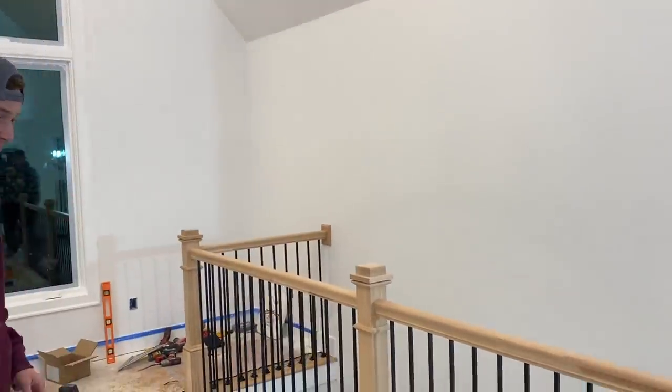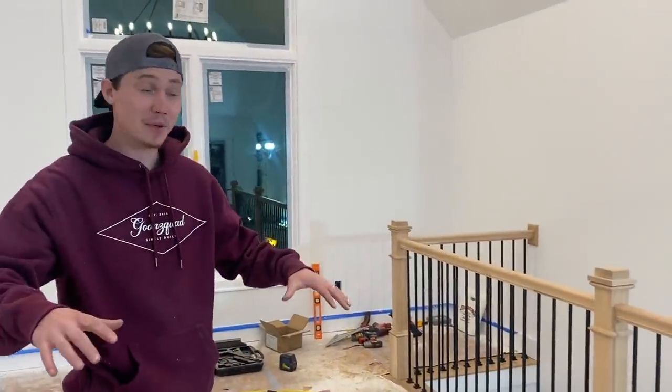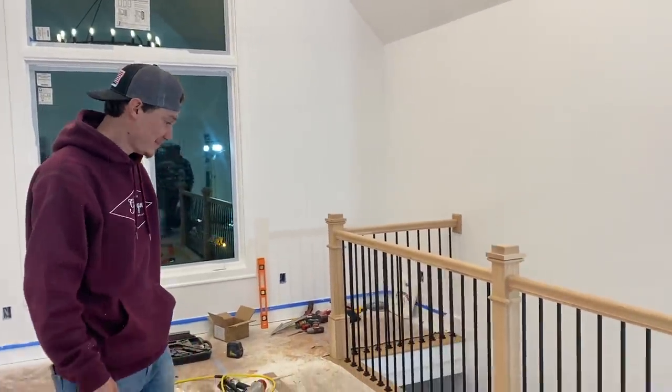Dude, it feels like this guardrail right here is a vibe. It just changed this whole room up. It's basically starting to look like a house now. You know what I mean? Yes, sir, man. It's starting to feel so much more like a home.